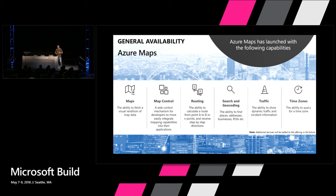Finally, a time zone API. I'll talk about that in a little more detail. But effectively, if you've got a location, we'll tell you what time zone it's in, what the offset is to GMT, and what time it is there.